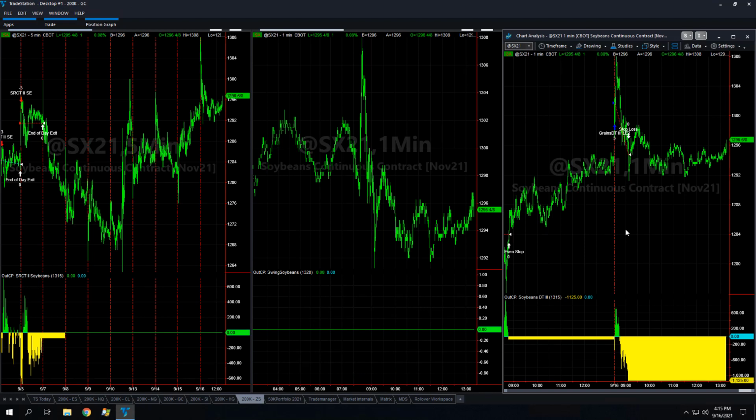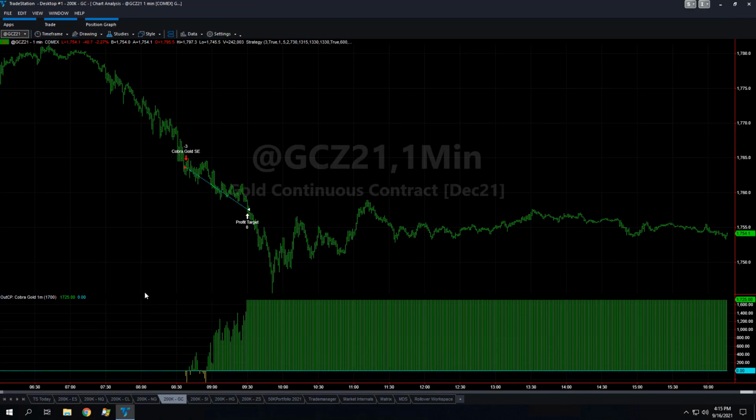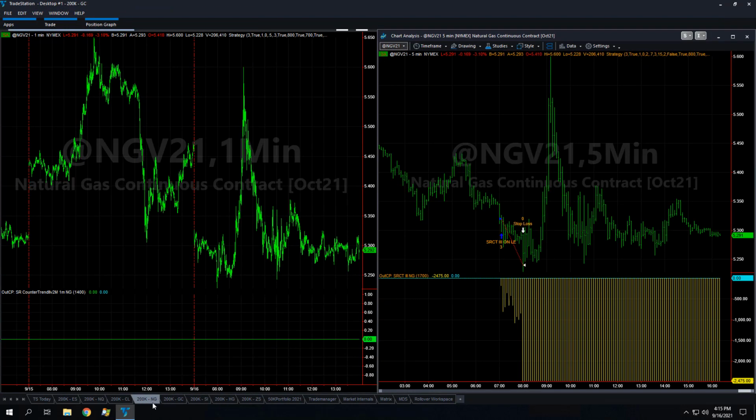Grains Day Trader 3 stopped out, minus 375 per contract. Copper no trades, silver no trades. This is based on the 200K portfolio and the 50K portfolio. We already went over gold. We'll go over all the strategy axes in a minute. Natural gas, we had one of those stop out and then rally moves, and then back to this point. So just a choppy day in natural gas.